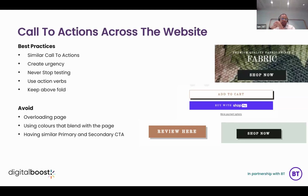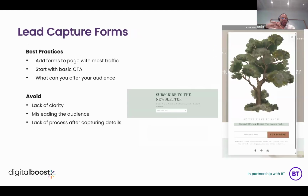Use colors that stand out from the page. Most of us buy from Amazon, so orange is a key trigger for a lot of us to potentially buy now or add to cart. So start thinking, okay, what colors could you use that really stand out and grab people's attention to do a call to action? And one thing to avoid is having similar primary and secondary calls to action. As I mentioned, the main one here is shop now, but we're also looking for reviews. We're also wanting people to help social proof the business, encouraging others to buy from Kate in this aspect.